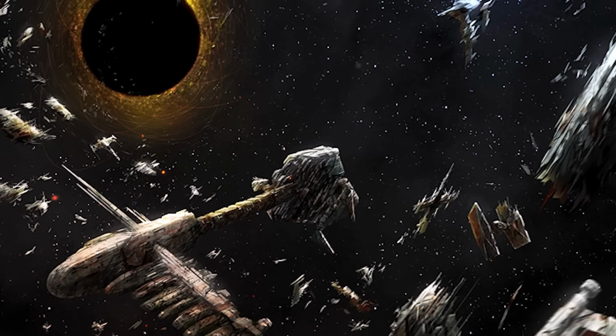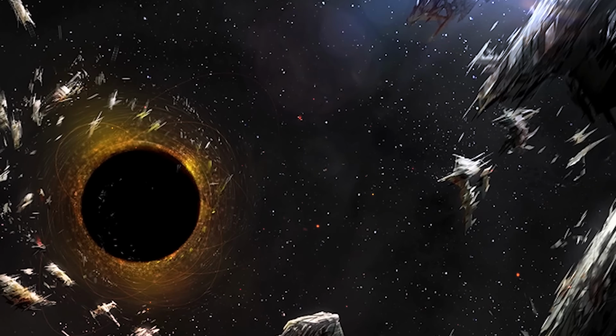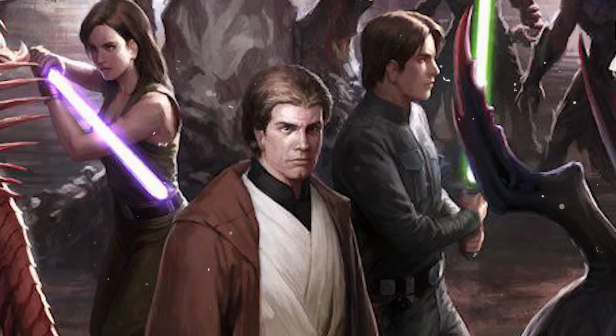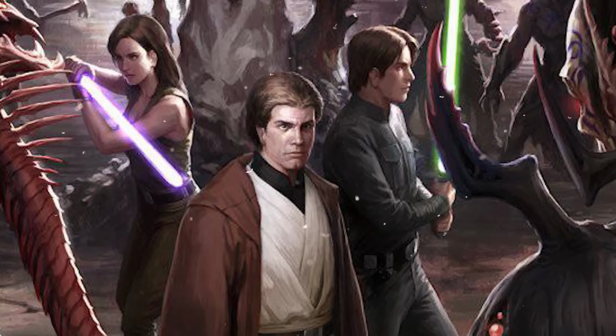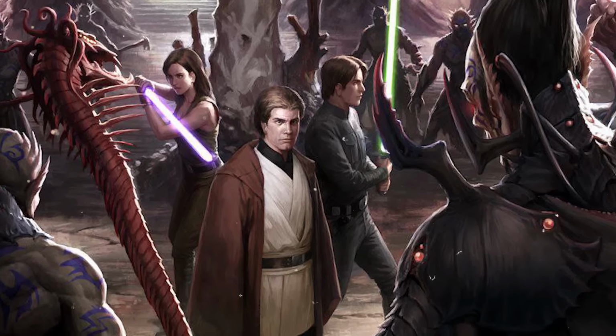Manipulating a black hole, even an artificial one, requires immense precision and power. While the Dovin Basal's gravity wells are not equivalent to naturally occurring black holes, the ability to control such a formidable force of nature remains one of Luke's most impressive accomplishments.